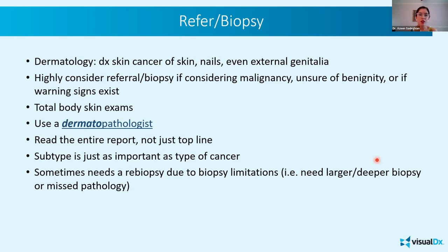So let's say you did a biopsy or your dermatologist did a biopsy, the top line is going to be the diagnosis, but it's important not to just read that top line, but the microscopic description, because the subtype is just as important as the type of cancer. On top of that, there are sometimes very important clues in there. For example, a biopsy might have only gotten the top layer of skin, and the paragraph underneath it might say, hey, although this looks like a superficial cancer, we can't tell if it's deeper or not. And so they kind of leave it open-ended. A lot of times the paragraph beneath the headline will give you really important clues.